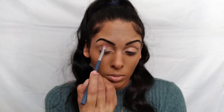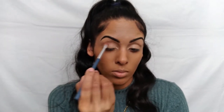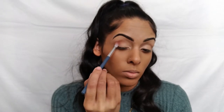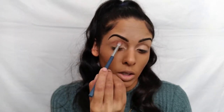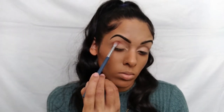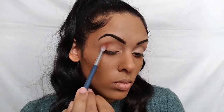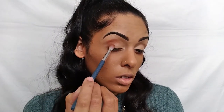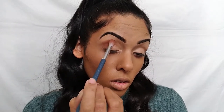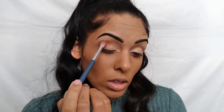I hope this doesn't have too much fallout because it did seem like it did. Okay, maybe not. We'll see as we keep going. I like how it's packing on. Very beautiful. Very light on the eyes. Easy blend.